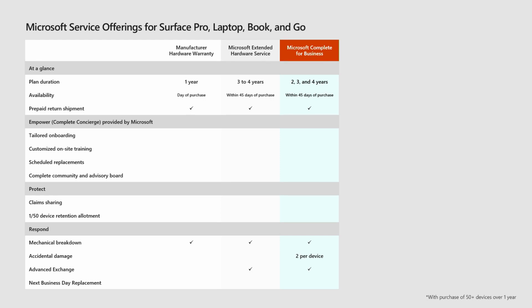And here is where our Complete, or our service offerings, start. We've got Extended Hardware Service in 3 and 4 year flavors. Now remember, in these service offerings, we don't have accidental damage. So this service offering does not have accidental damage, and I'm going to talk about that in a few minutes. Starting with this service, we do offer accidental damage.